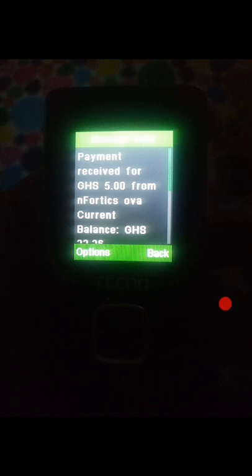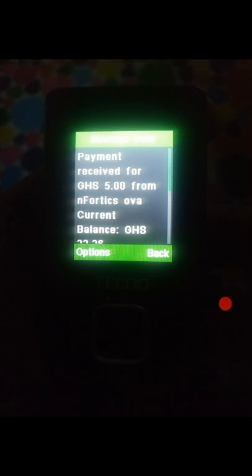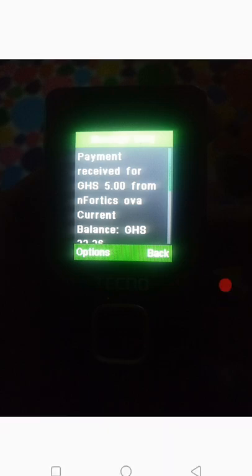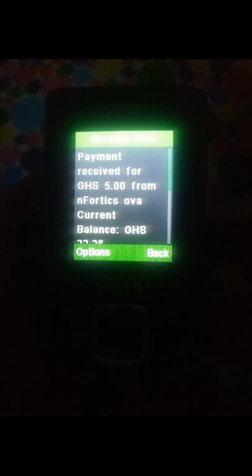So the application is really legit and it pays you $1 per lead, which is 5 cedis here in Ghana to be specific. So this is a payment proof that I received on my mobile money, which is Momo, yesterday. And if you are able to refer more people, then you earn more. So let's go to the application.